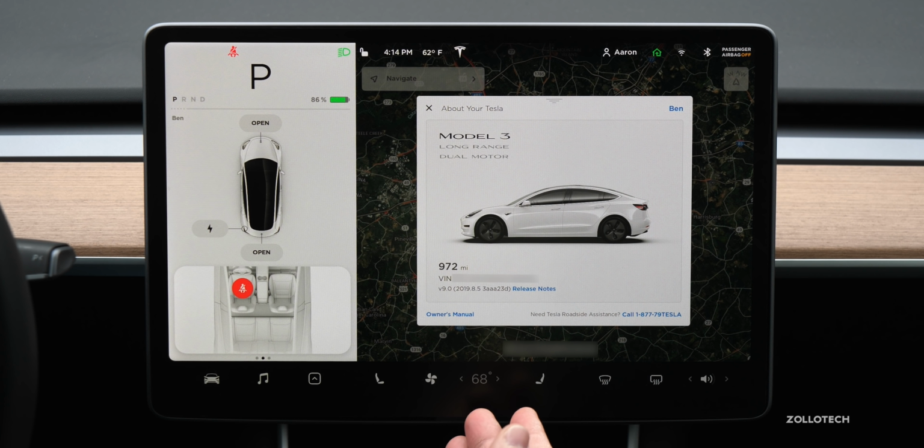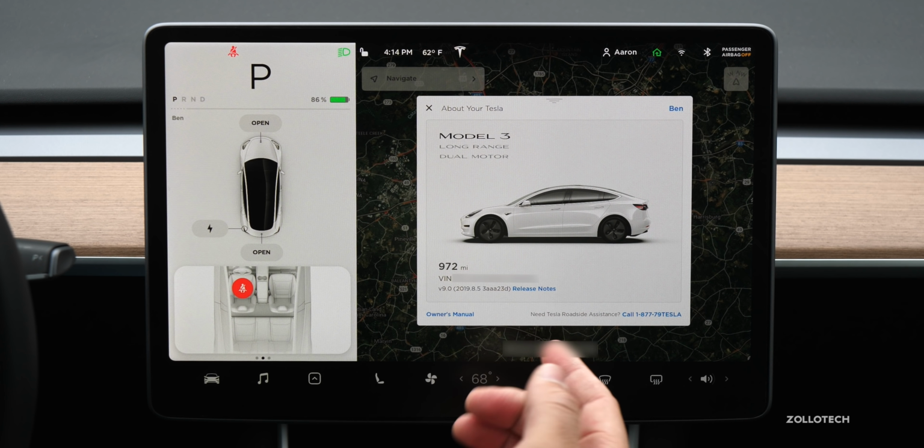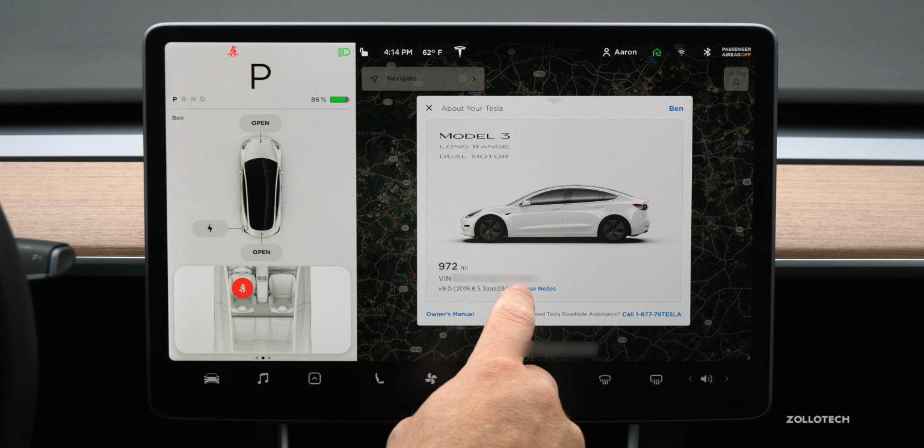I was fortunate enough to get the latest update from Tesla that has the auto lane change when you're on Navigate on Autopilot. So you'll see it's 2019.8.5. Let's take a look at the release notes and then we'll try it out and see how it is.